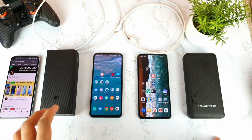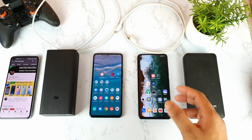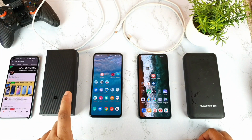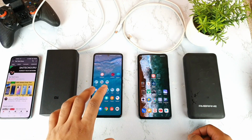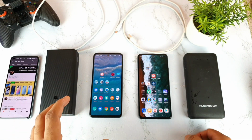In today's video, we'll compare the charging speed test between both phones, the iQOO 7 versus the Mi11X, when you're using power banks. I think yesterday I uploaded a video on the iQOO 7 device in terms of charging speed. It's not good, but that's not correct, friends, because I used an application which has some kind of fault. Today I'm using another application which will show you the exact results.